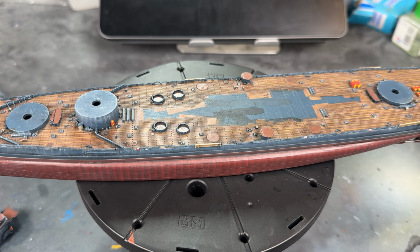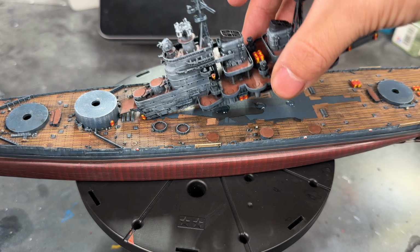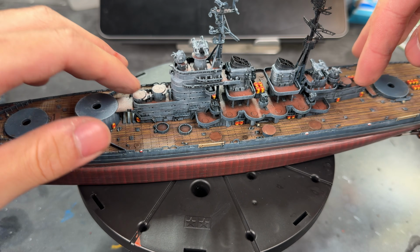Let's finish up this build. It's what Dylan would have wanted. I used super glue to secure all components of the ship. There aren't really any other alternate adhesives for resin kits.